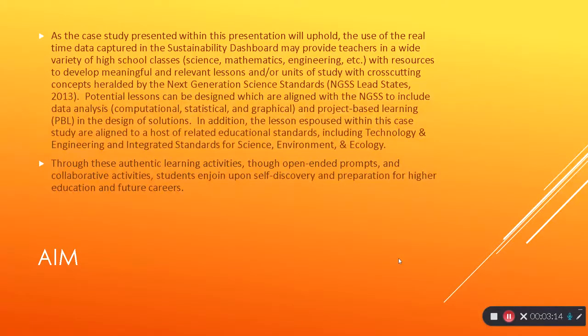And the Frick Environmental Center's dashboard makes the data and the technology easily accessible for high schools. This sustainability dashboard will allow teachers the ability to create lessons for a variety of high school classes in the STEM field, science and math and engineering. And all of these lessons are easily aligned to the NGSS or the Commonwealth of Pennsylvania standards. And also, they are meaningful and relevant to the students. These lessons that can be developed include data analysis, PBL, and really the possibilities are endless based on the data that this sustainability dashboard provides.